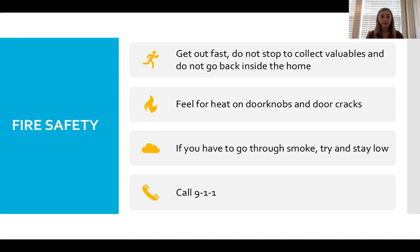And then finally, of course, call 911 as soon as you can so that you can get the fire department there to put out the fire, and then also EMS to make sure that you and anyone else in your home is safe.